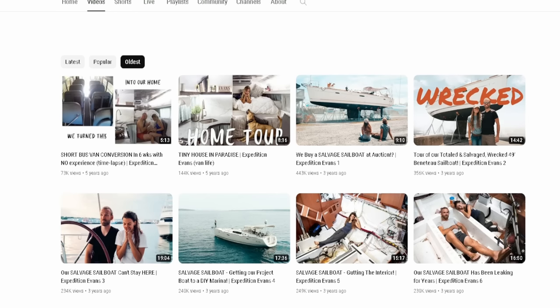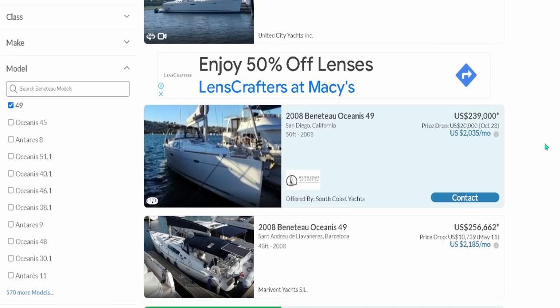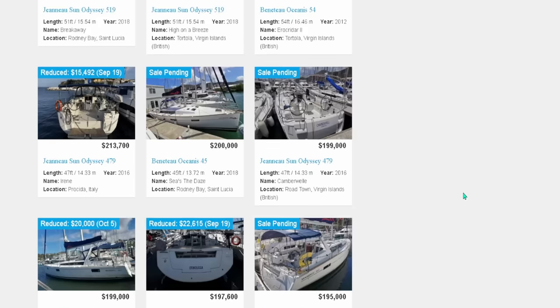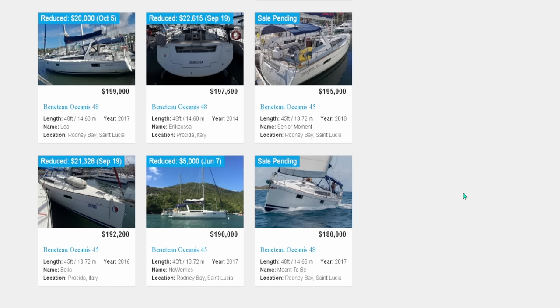Now, again, if we go and look for that price, you can pick up one that's not a salvage boat. It's worth more money because it's not salvaged. It's just that simple. And again, if we pop on over to the ex-charters and look, for that kind of money, it's absolute insanity. For $225,000, you can get a 2017, not a 2008, and it's $180,000. And you save about $40,000, and you don't have a salvage vessel.